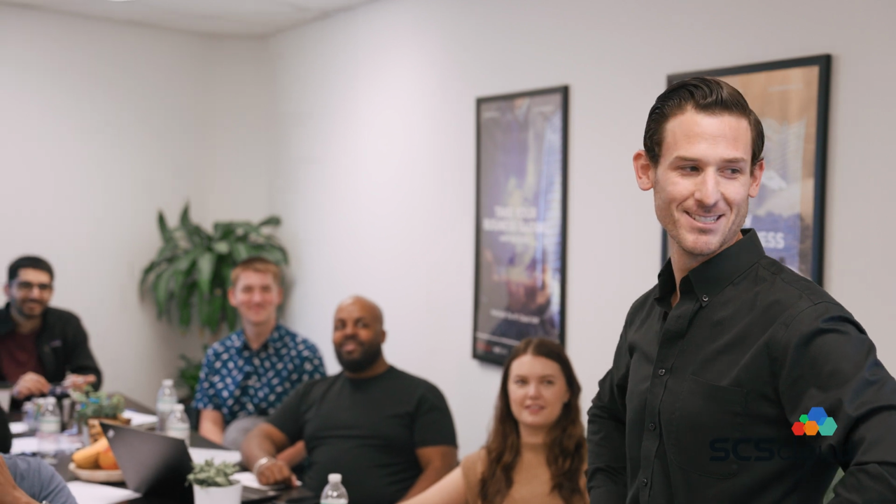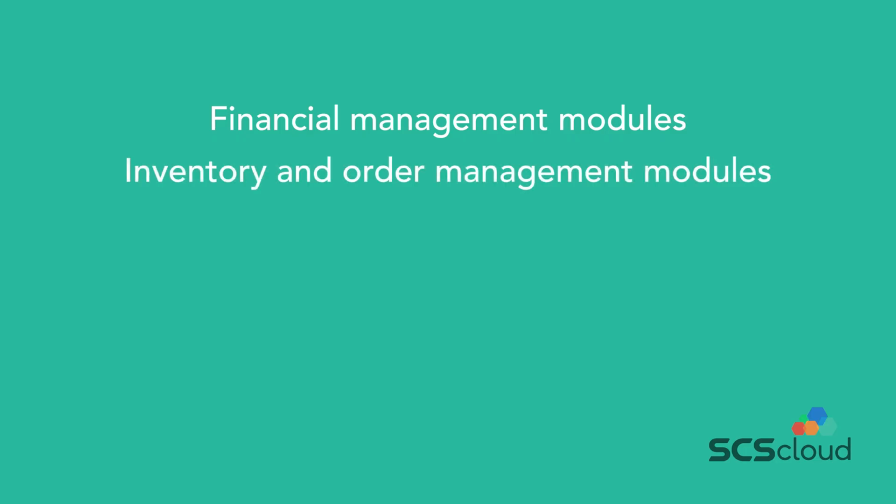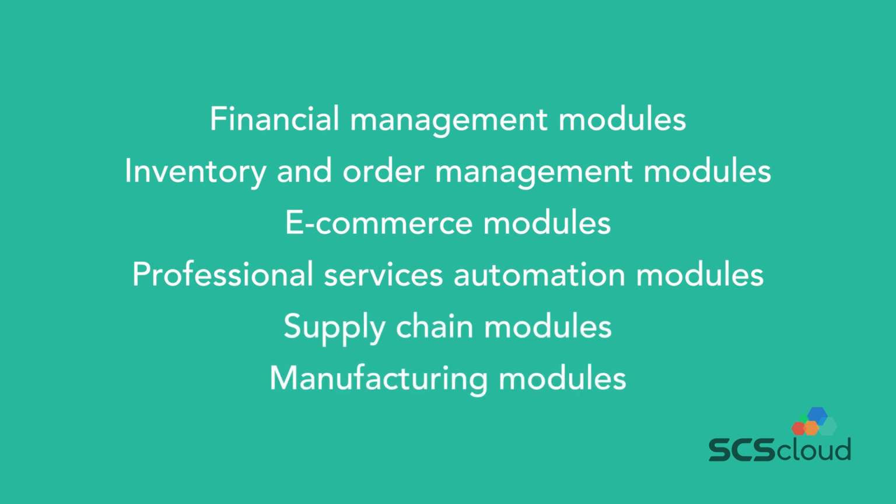Just like most NetSuite features, there's not one single price generalized across the entire platform. NetSuite's e-commerce component is called Suite Commerce. If you run an e-commerce business and are looking to onboard NetSuite, we highly recommend looking into Suite Commerce. The list below contains all the industry-specific NetSuite modules. Some of these are financial management modules, inventory and order management modules, e-commerce modules, professional services automation modules, supply chain modules, and manufacturing modules.